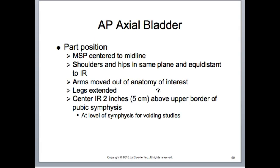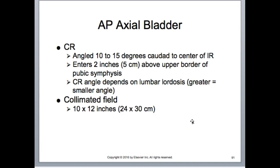Patient is supine for the axial position, MSP centered to midline, shoulders and hips in the same plane, arms moved out of anatomy, legs extended. CR is centered to the IR 2 inches above the upper border of the pubic symphysis. So your CR is going to come in 2 inches superior to the upper border of the symphysis. For voiding studies, it's at the level of the symphysis. For the axial, axial usually means that there's an angle. Bladder, angled 10 to 15 degrees caudad, enters 2 inches above the upper border of the pubic symphysis, and the CR angle depends on how the spine is curved. If you have lordosis, then you're going to go smaller with your angle. You don't need to go as much.